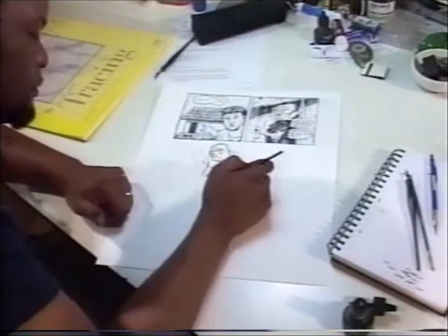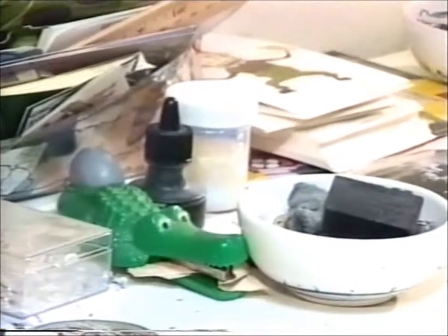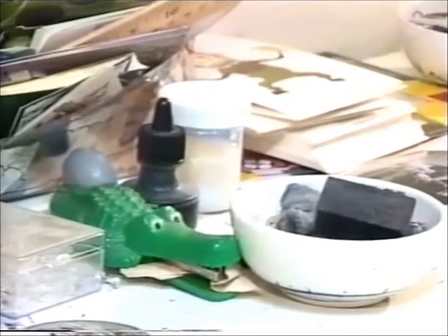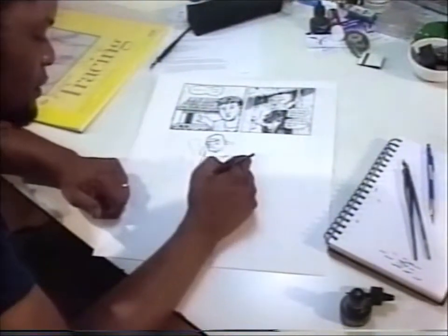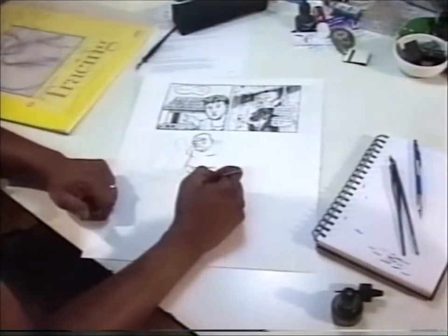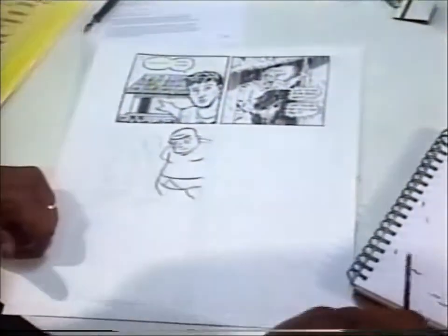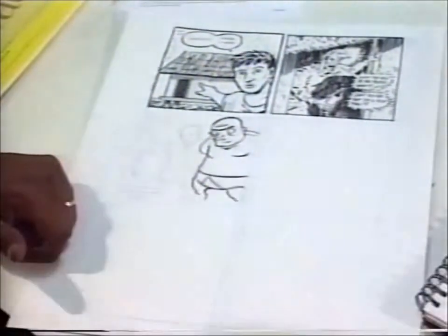Color painting? Yeah. And I'm planning on doing some washes on one of the stories in the next Spilkus to kind of change things up a little bit.